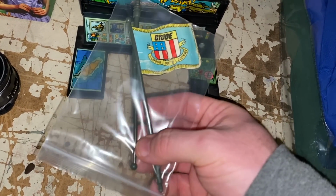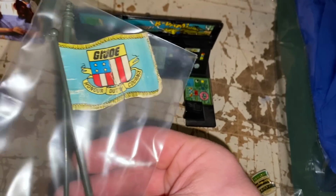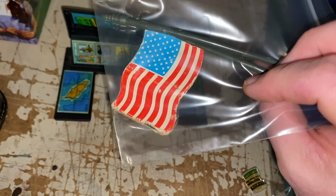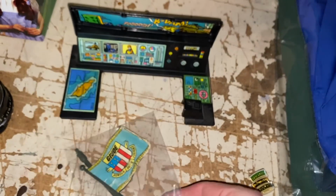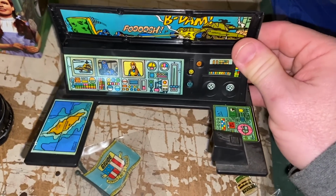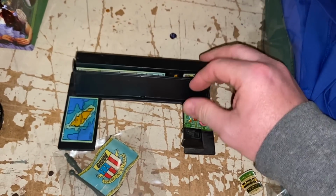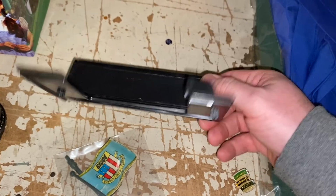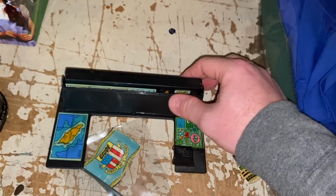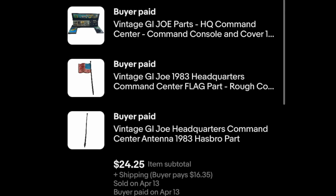We've got the Command Center antenna in there. The Command Center flag, which is pretty rough, as you can see. It's not in great shape. And then we've got the console for the Command Center, with the cover, this flips down like that. I probably could have sold those two parts separately, but all three pieces of the Command Center are going out for a total of $24.25 plus shipping.